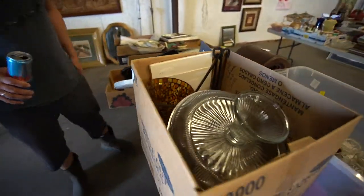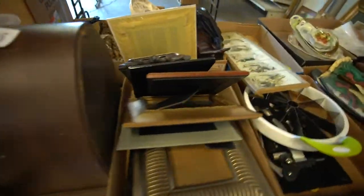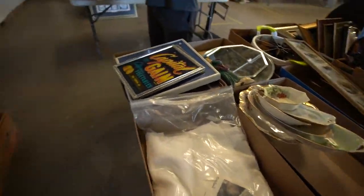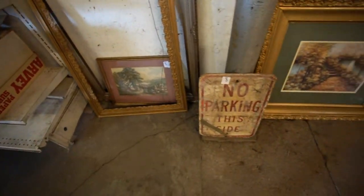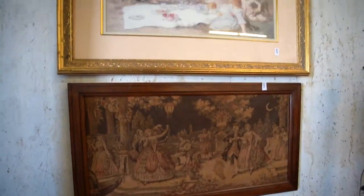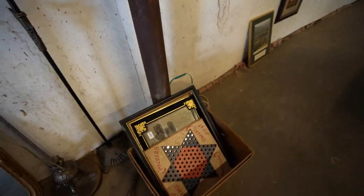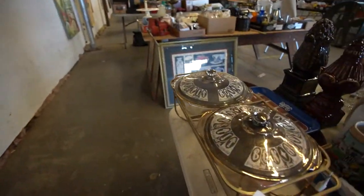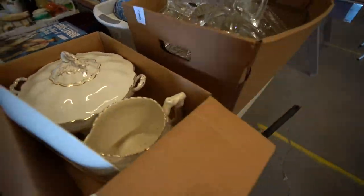Where do you want to go here? Yeah, this. Sure. More stuff on tables. You could easily find a good sleeper in there. Then there's this stuff on the wall. Another table full. There's more tables full.